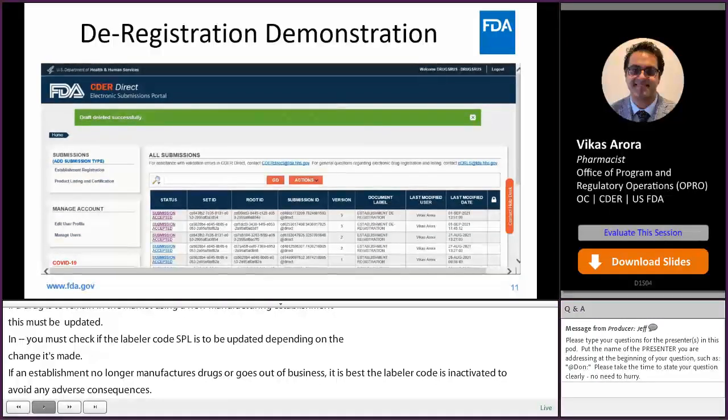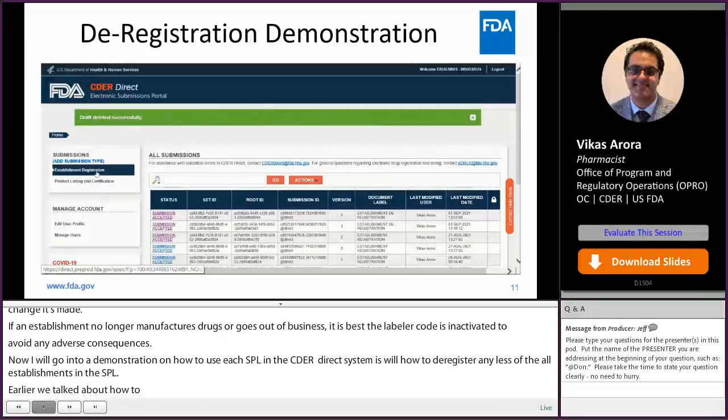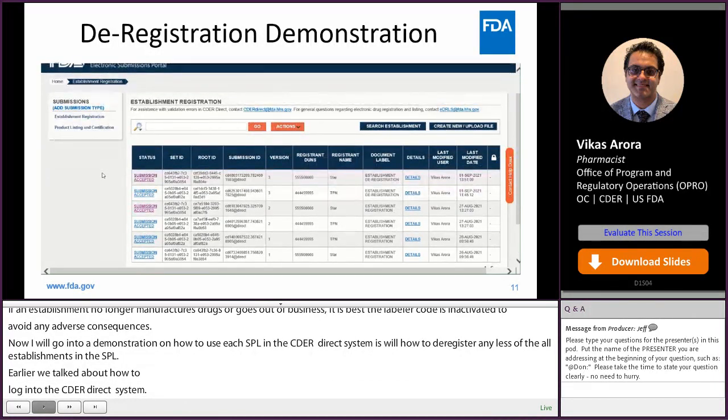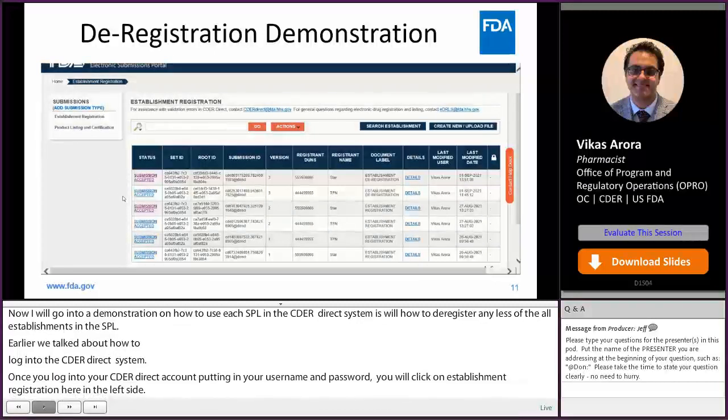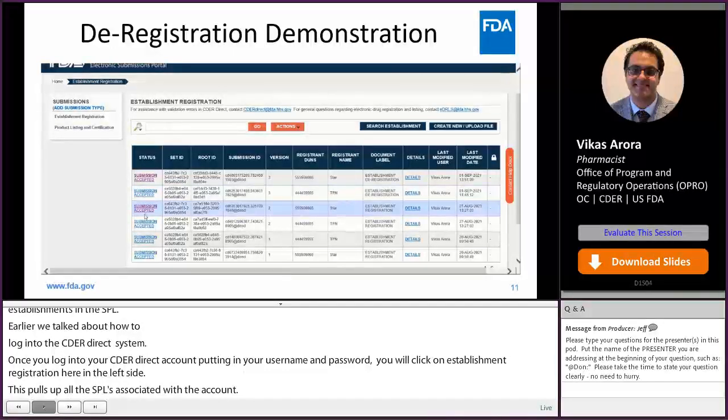Earlier, we talked about how to log into the CDER Direct system as an initial step. So once you've logged into your CDER Direct account, putting in your username and password, you're going to click on Establishment Registration here on the left side. And this pulls up all the establishment SPLs associated with the account. Then we're going to click on Submission Accepted associated with the establishment registration that contains the establishments that you would like to deregister. So in this case, I'm going to click on this one.